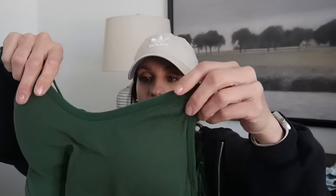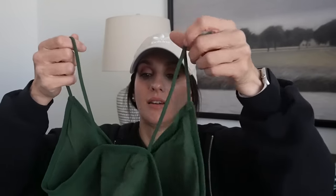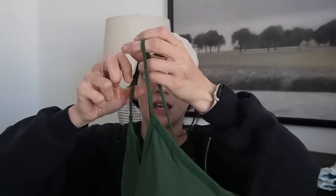Okay, this one came in a pack. So for the price, you get all of these. Look at these colors. These are totally up my alley. I am not a person of major color, so I like finding these basics. And I also love the thinness of the straps. I think any little detail is just so cute.